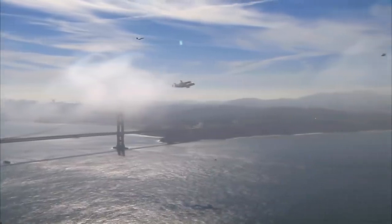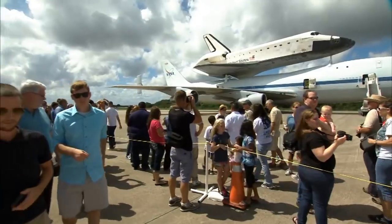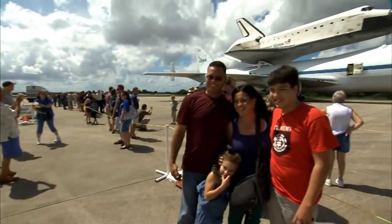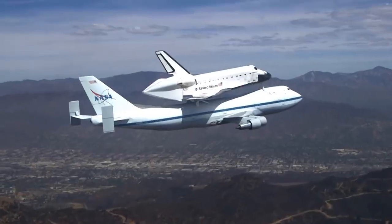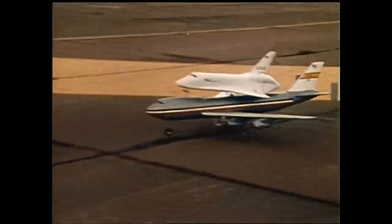When the orbiter is on top of the SCA, it just creates so much interest because it's such a unique sight that people come out by the thousands to see us wherever we stop, to come see this very unique combination. People appreciate and people respond to things like that. The American ingenuity and American pride.